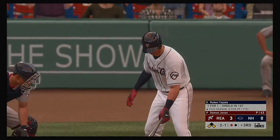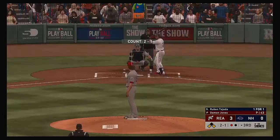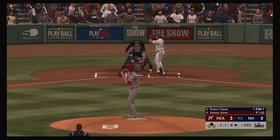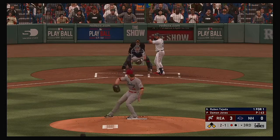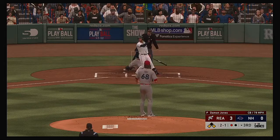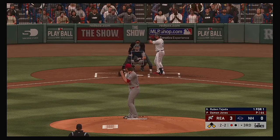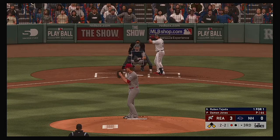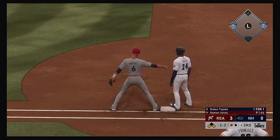And he might have thought about it at third, but with one away, decides not to risk it. So digging in now, Ruben Tejada. He's got runners at the corners here with only one gun. Fooled pretty badly there as he reaches to poke this one foul. Here's a look over to first, and he's back easily.